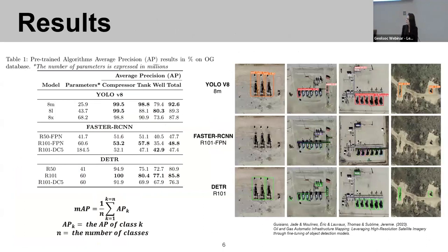So we compare these three categories of algorithm, and I have to specify that for each algorithm, we have various models that we could use. These models mainly differ in terms of architecture, but also in parameters. For each algorithm, we compare the three models accessible. The results you see on the screen are expressed in average precision, and the score is detailed here. And you have for each line the result of each model.